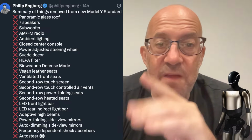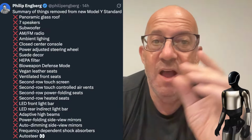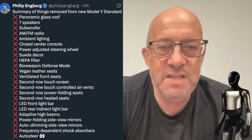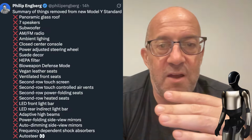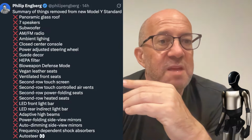You lose the HEPA filter. I think that's a big deal. The Model Y has a HEPA filter. I love the HEPA filter in my car. I was having breathing problems when I was visiting family, staying in their house, and I slept in the Model Y, and the HEPA filter makes all the difference. Bioweapon defense mode goes with HEPA filter.